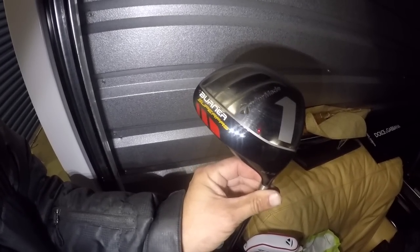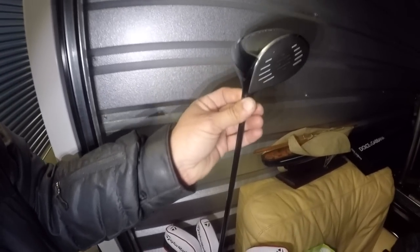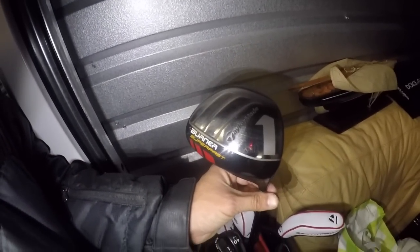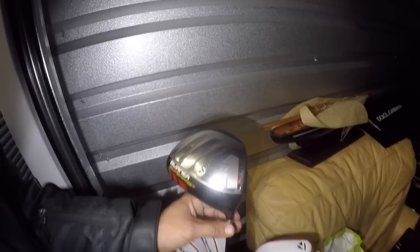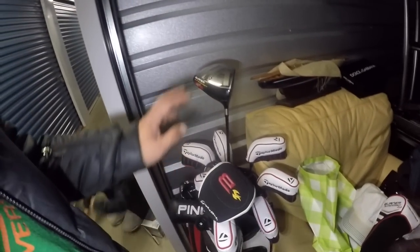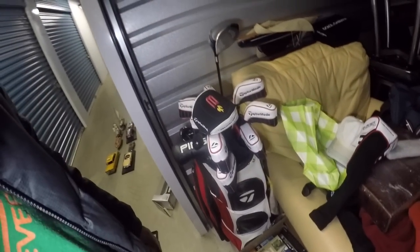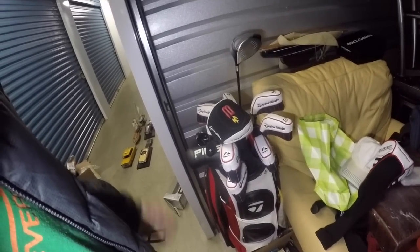That is a huge club, but it definitely hadn't been used a ton, so I definitely think it has good resale value. I'll be able to make the money back just on the golf clubs. So, we'll see though. All right.